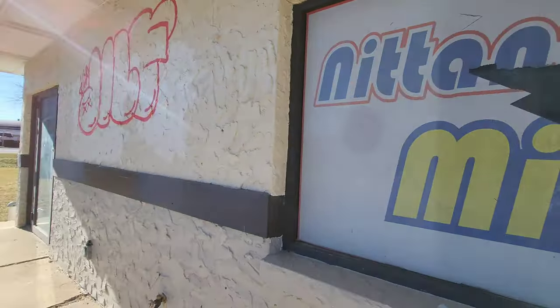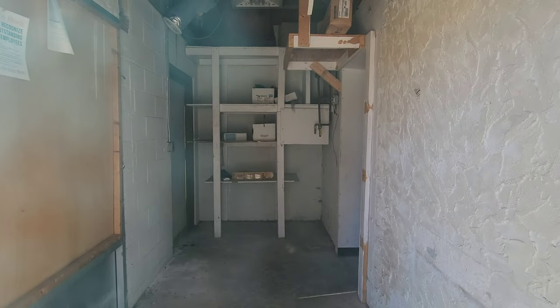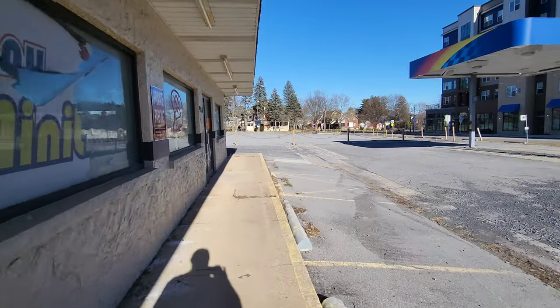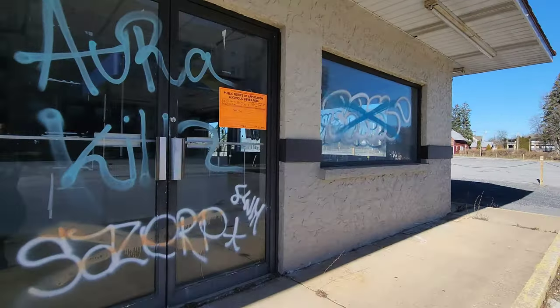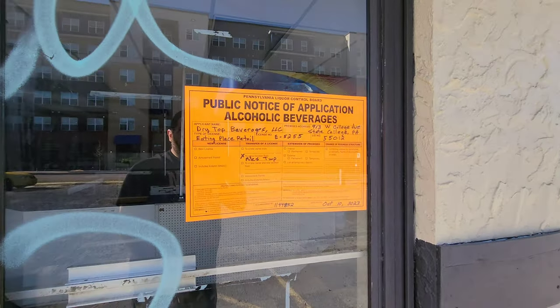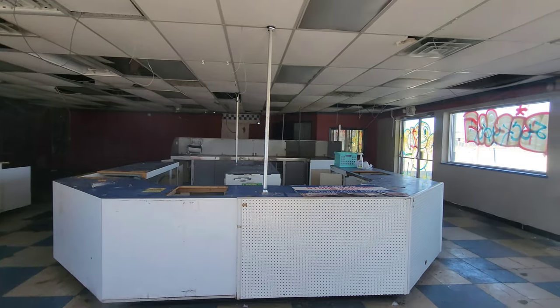Nittany Minit Mart. You see anything through here? A closet. Not much going on though. This will be a short video, but that's all right. I wanted to check it out when I saw it. I'm like, holy cow, this place is bad off. Now, when was this put in? October 10th, 2023. Okay, so they're trying to bring it back to life, I guess.